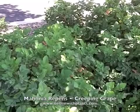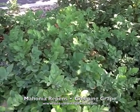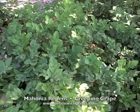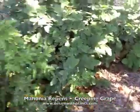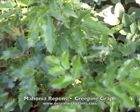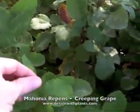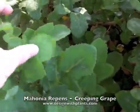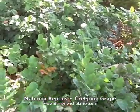Most Mahonias are deer resistant, but I don't have personal experience with this, so I can't speak to that specifically, but usually Mahonias are okay. That said, Mahonia aquifolium, here's one right here, has a spiny leaf, and that's part of what makes it deer resistant. The repens doesn't have a real spine. These are soft, so it may or may not be deer resistant. I can't speak to that.